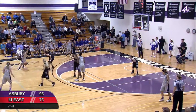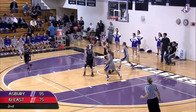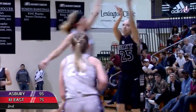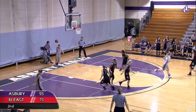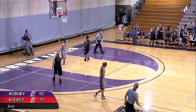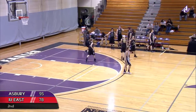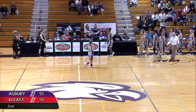But Samantha, it's been a fun game. Savannah Taylor goes up for a shot, no good. Let's see if IU East can put up one more shot. There's another one. She puts it in. Caitlin Dobbins with the three, and it cuts the lead to 95-78, but time runs out, and Asbury wins by 17. Good effort from IU East.